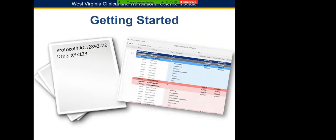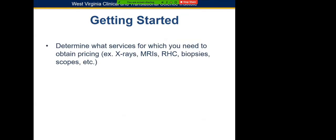So getting started on the budget, there are a few things that we want to look at doing first. You want to determine what services you need to obtain pricing for. Any procedure that is going to be billed to us, we need to get pricing on. I recommend keeping the documentation on that throughout the study.